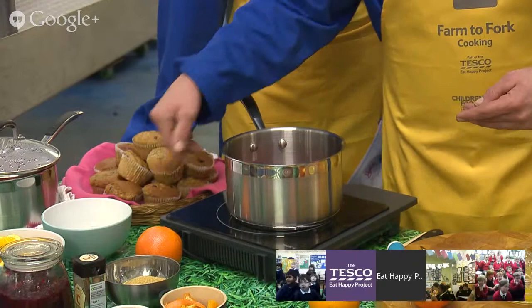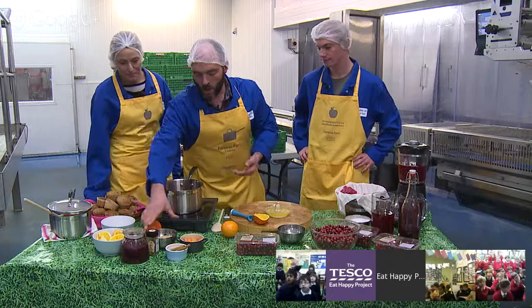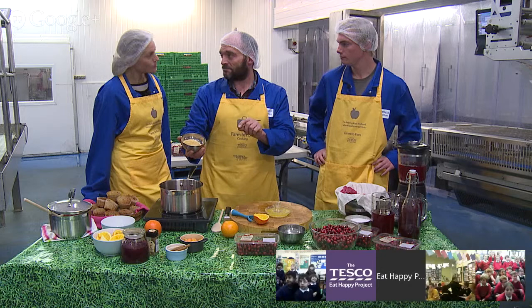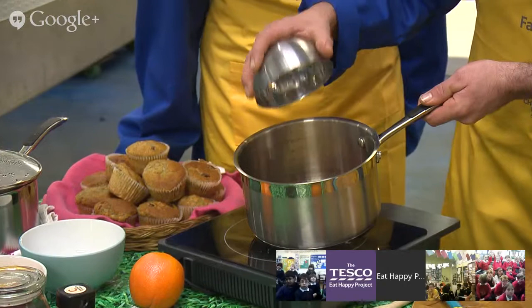Now we need a few more ingredients for this. We need some brown sugar. This is going to give it a nice, slightly treacly caramelly flavour. It's okay because we're not going to have this every day. You only have a little bit on the side. And we're not going to have it every day. So we put our brown sugar in. That's gone into our pan.